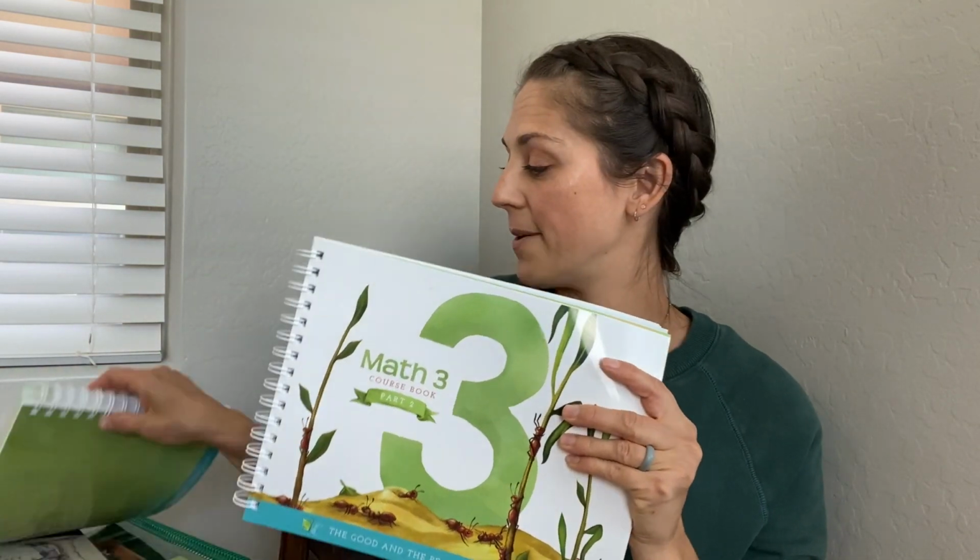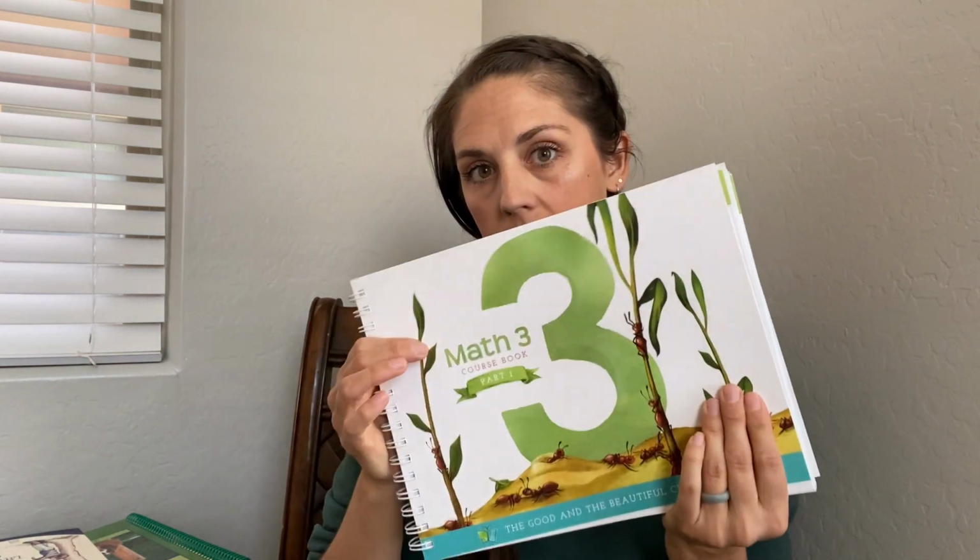The first curriculum I'm going to share with you is math. This is probably her favorite subject and mine. I really like the curriculum that we're using. It's actually not in print anymore. If you are familiar with The Good and the Beautiful, in December or January they announced that they were not going to be doing their Good and the Beautiful math as it is.